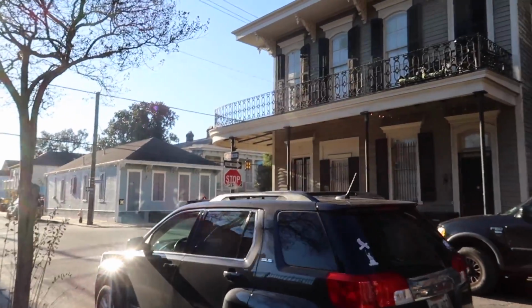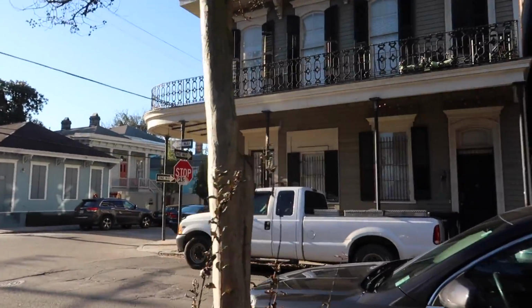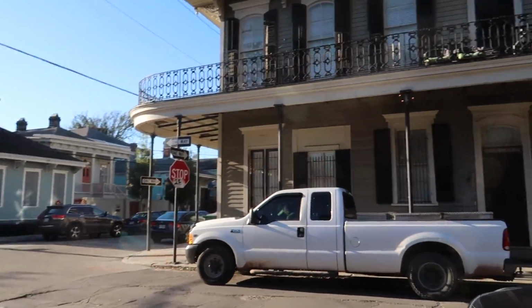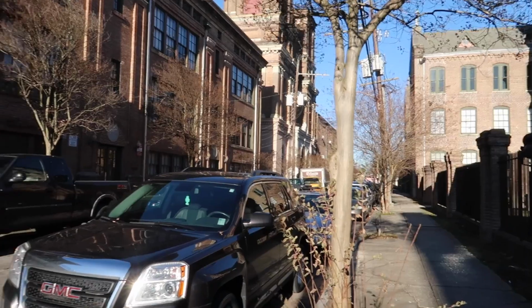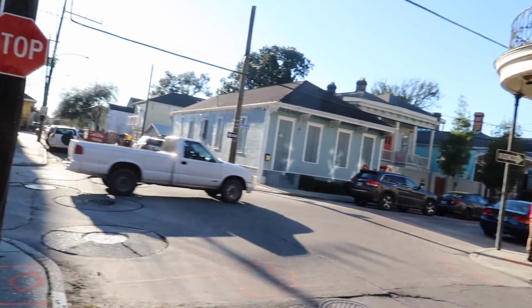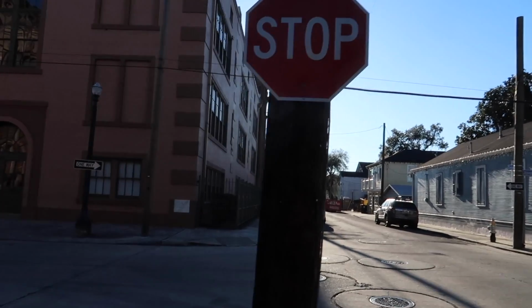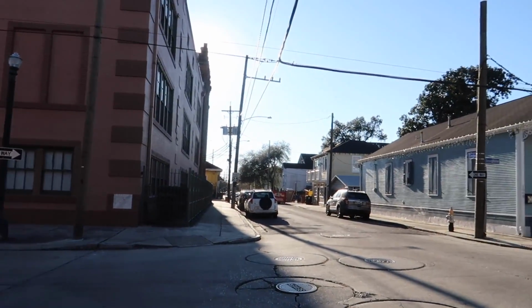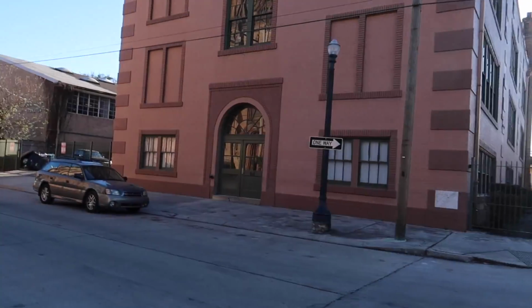We're a couple blocks further down towards downtown on Crescent Street now. This is the 2000 block of Crescent. Last video I showed you we were like in the 2300 block, so about 3 blocks further towards downtown. 2000 block means 20 blocks from Canal Street. So not that far from downtown, but nice little hike if you're walking. I don't know what that is.